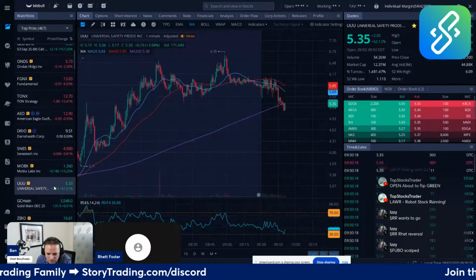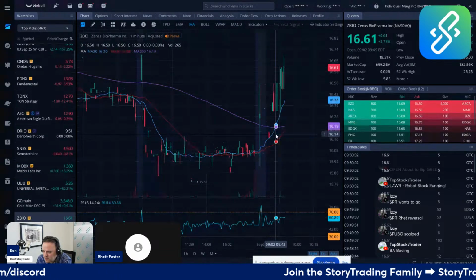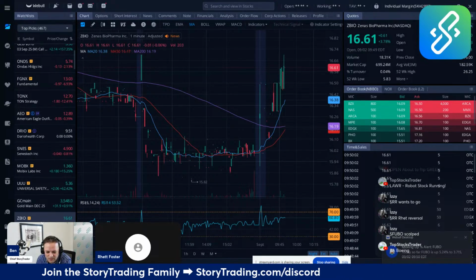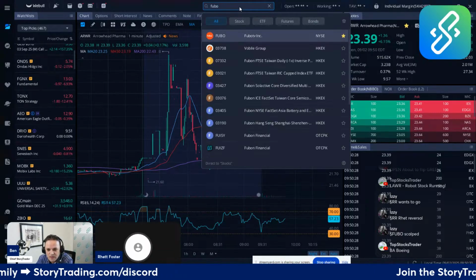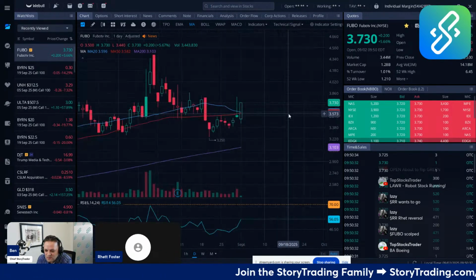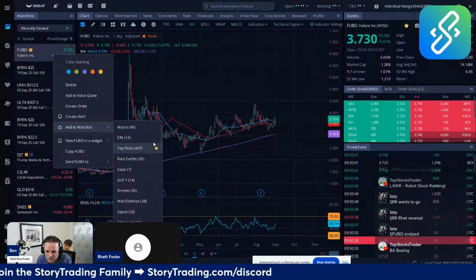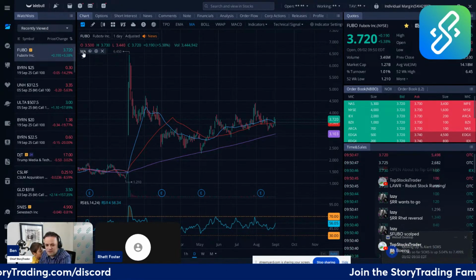What's going on down below the fold? MOBX. Oh, Zibio on the move, baby. Fubo high of day, up 5%. Yeah, someone was calling that out inside the community actually. So yeah, I saw that. Look at that! Wow, what a move! I didn't know Steve Grosso was that influential. Let's move that up there. Alrighty. Take care.